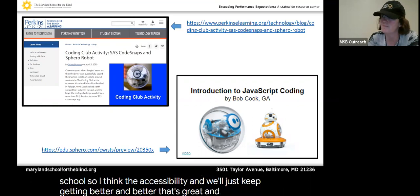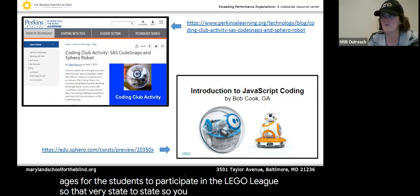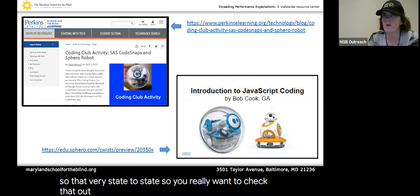That's great. And what are the ages for the students to participate in the Lego League? So that varies state to state. So you really want to check that out. For Maryland, it's ages 9 to 14.